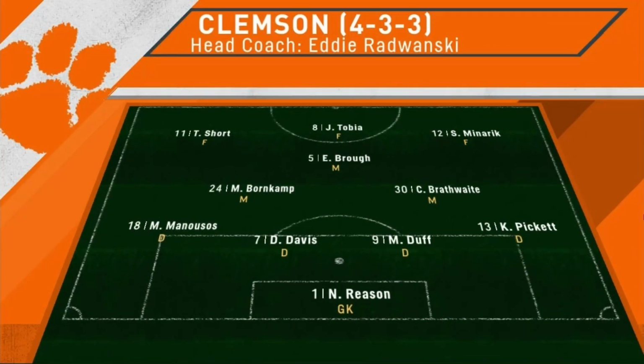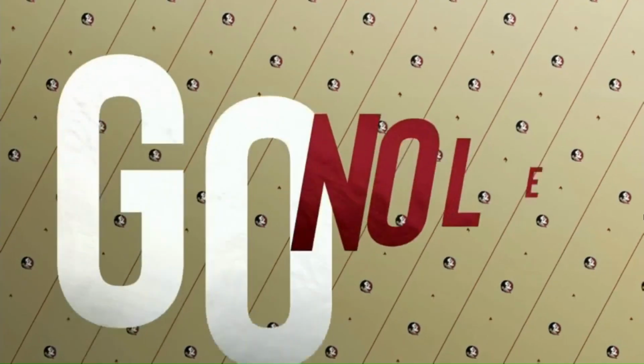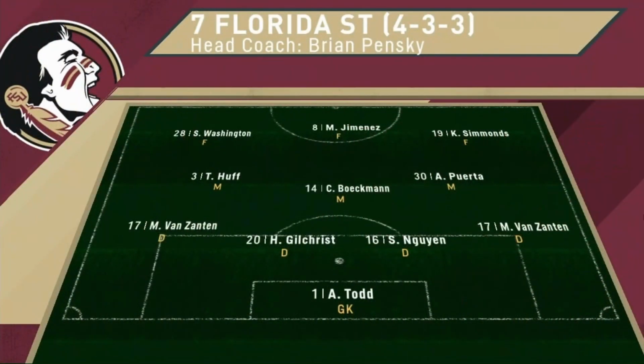We'll get you right into starting lineups. Trevor, starting with Eddie Radwanski's squad, 4-3-3 tonight. Yeah, Clemson comes in with a 4-3-2 record, trying to mix things up a little bit, trying to get back on the right track after an 0-2 start in the ACC. Emily Bruff returns to the lineup at the top of that midfield.